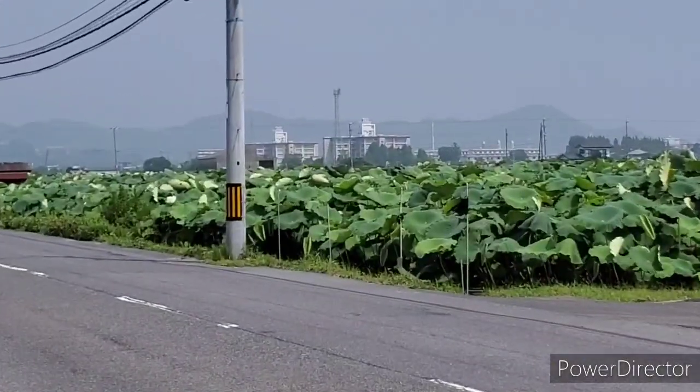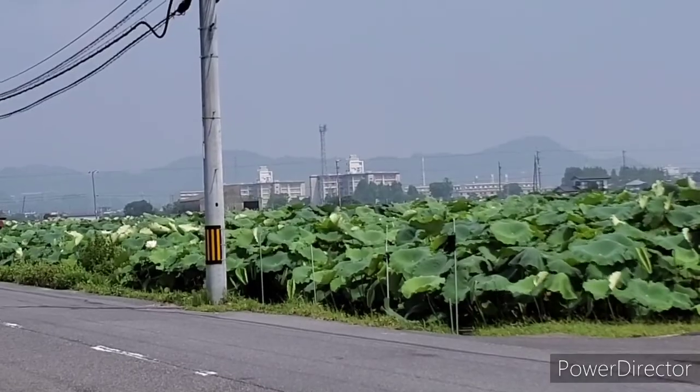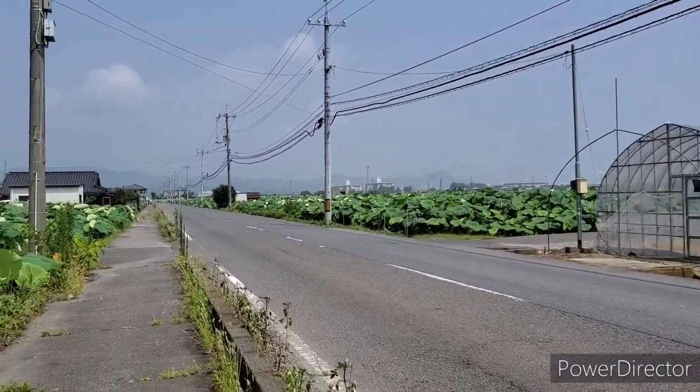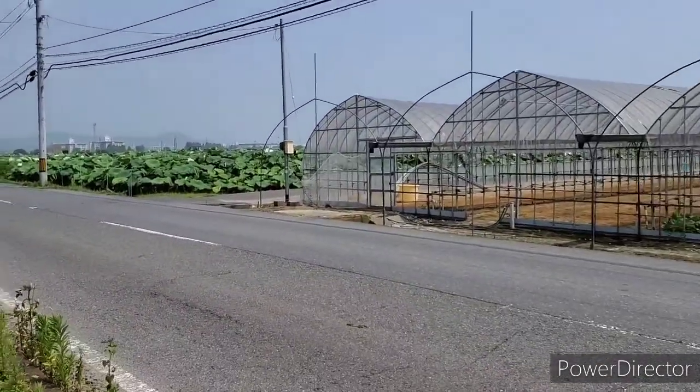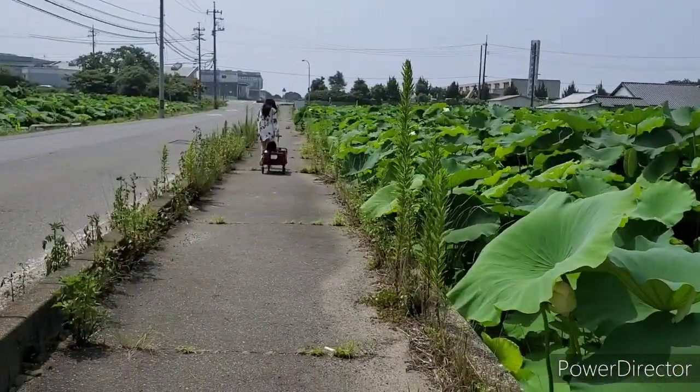You can already see the towers over there. One of them where Algin's birthday took place. Yeah, that was a dope time. So yeah, the fields are super big and humongous. That's why you never underestimate the size of the lotus farms, because they take a lot of space.